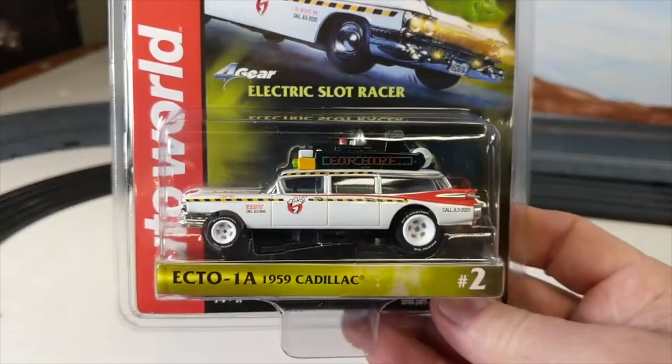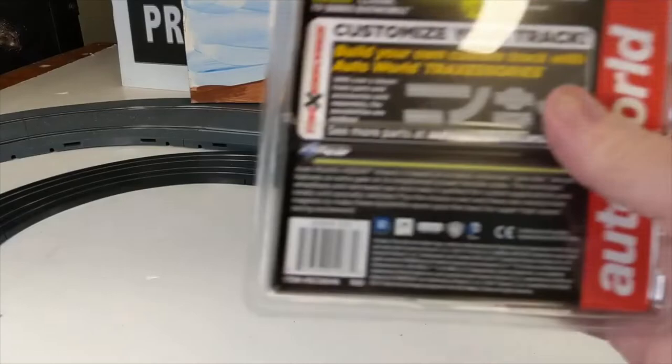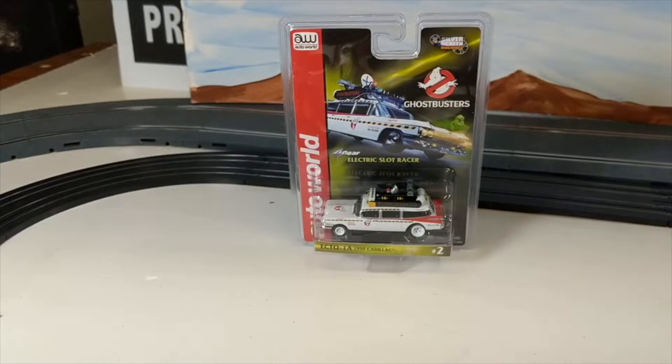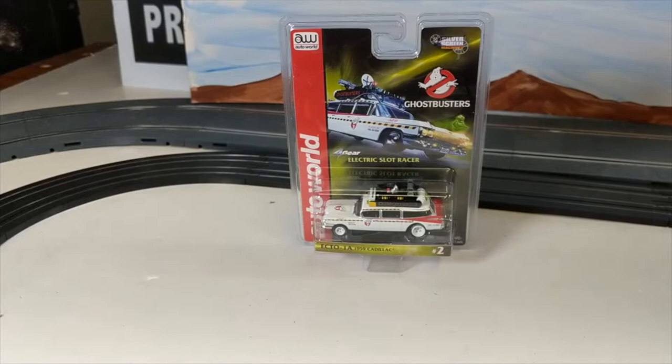And the item number for these is SC330. You get one of these, and this is the Cadillac. I'm going to put that right there, and then I'm going to show you in-depth close-up pictures of these. Okay, so this is basically a four-gear car, and this is the Ecto-1.